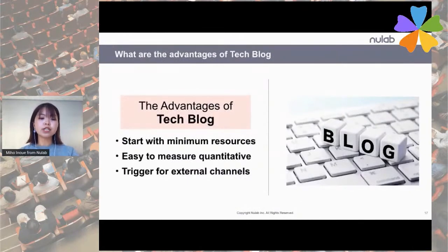There are three advantages of writing a tech blog. The first point is that you can start with minimum resources. Tech blogs are very good because you can flexibly change the amount of effort you put in by adjusting the amount of text you write and how much detail you write. It depends on the content, but you can do all the steps, create a blog, publish it, and measure the effect in about one month. So it won't need that much time to create your next blog.